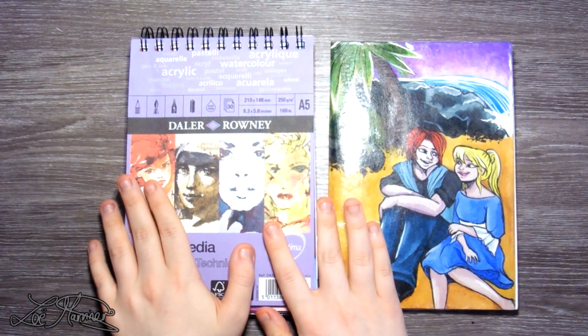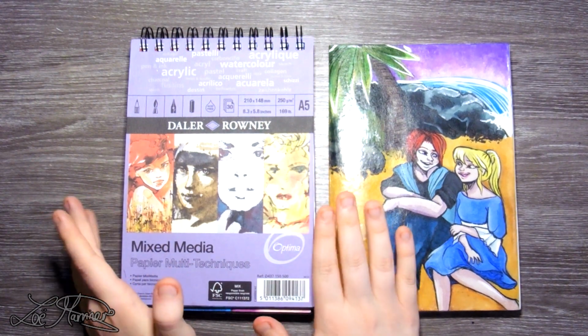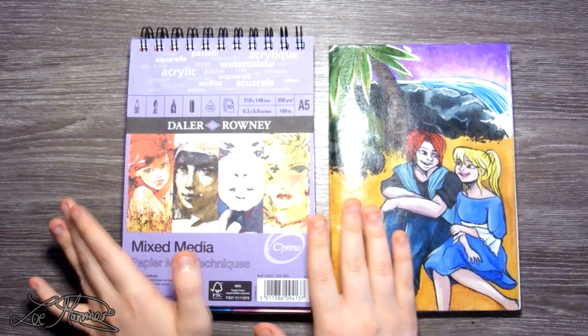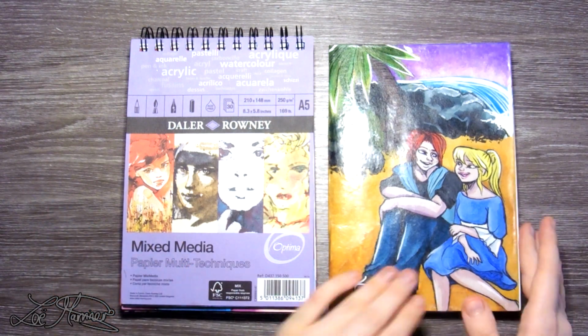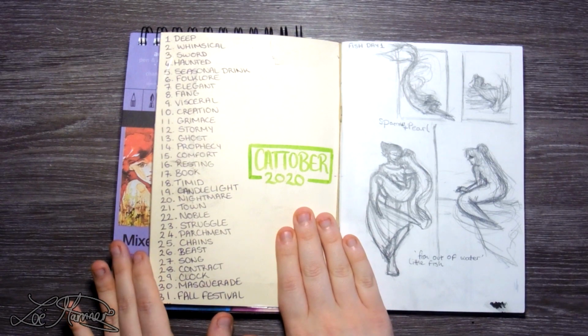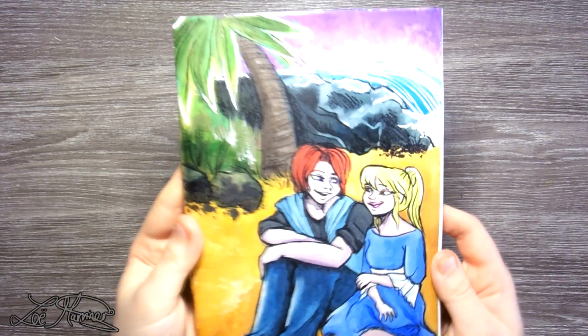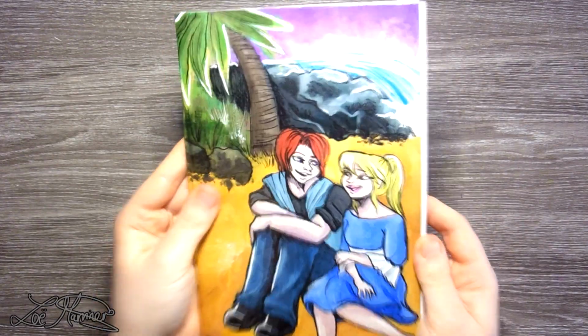As I'm recording this, it is the 1st of November and I've just finished my October art challenge. For the previous 5 years I've been doing Inktober, but this year I decided to do my friends' art prompts, which they called CATTOBER, and I wrote them down in my planning sketchbook. So before I show off the final pieces, I'm actually going to show off the planning sketchbook.